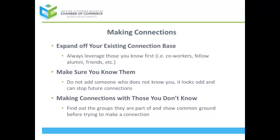And make sure you know them. Do not add someone who does not know you. It looks very odd from the person receiving the invite to connect. Always try and put yourself in the shoes of the person you're sending the connection to. How does this seem? What do you want out of this connection?